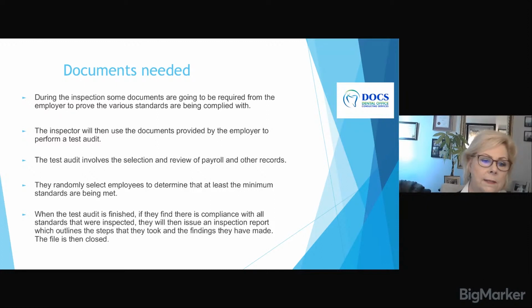The documents that are needed during the inspection: some documents are going to be required from the employer to prove the various standards are being complied with. The inspector will then use the documents provided by the employer to perform a test audit. The test audit involves the selection and review of payroll and other records. They randomly select employees to determine that at least the minimum standards are being met. When the test audit is finished, if they find that there is compliance with standards that were inspected, they will then issue an inspection report which outlines the steps that they took and the findings that they've made, and then the file is closed. So it's a fairly easy process.